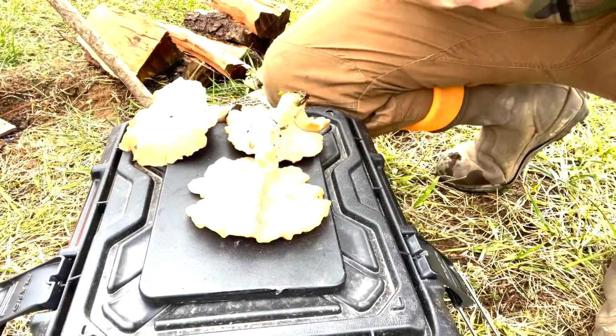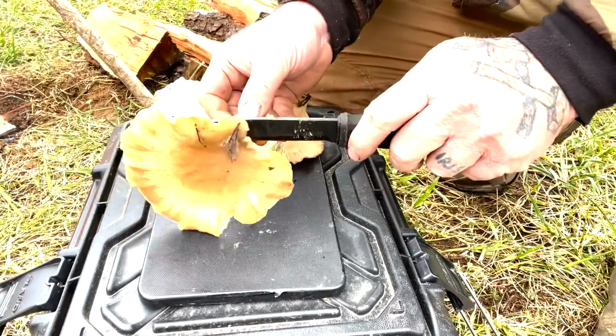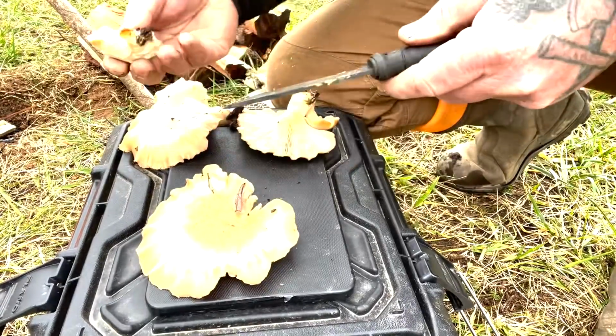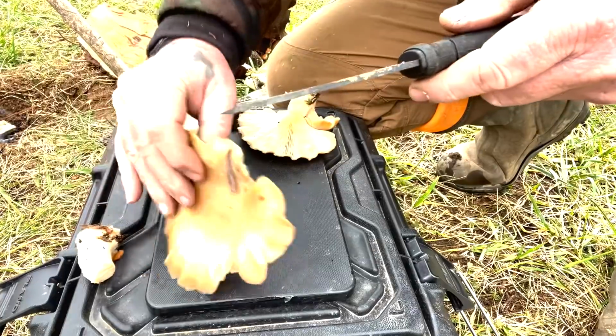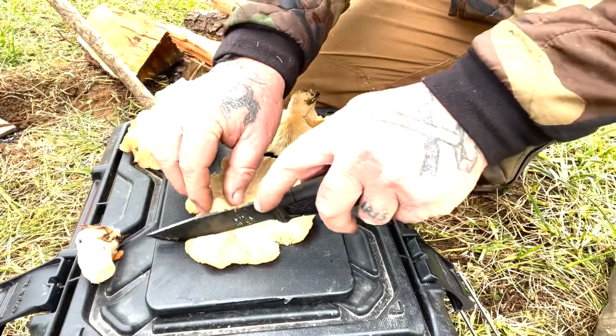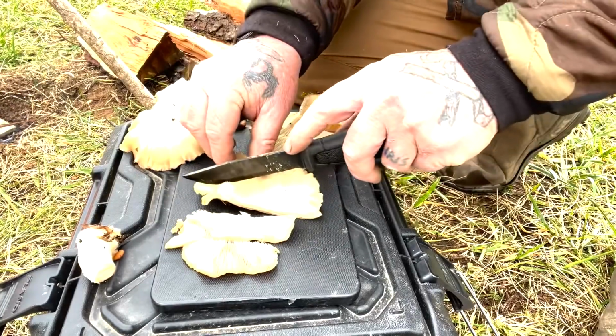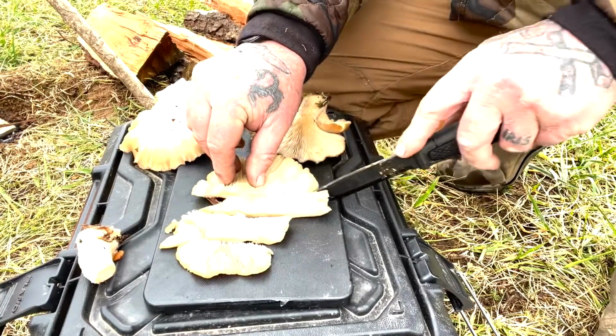So we'll just take our Mora and we'll just take the stem right off of there, just like that. And this is the part we're going to eat here. We'll just thin slice this bad boy just like this.